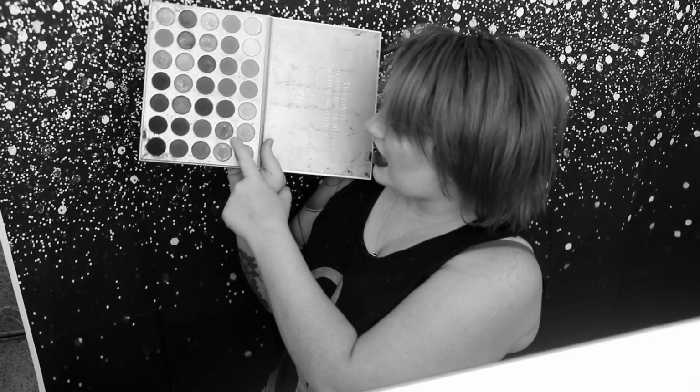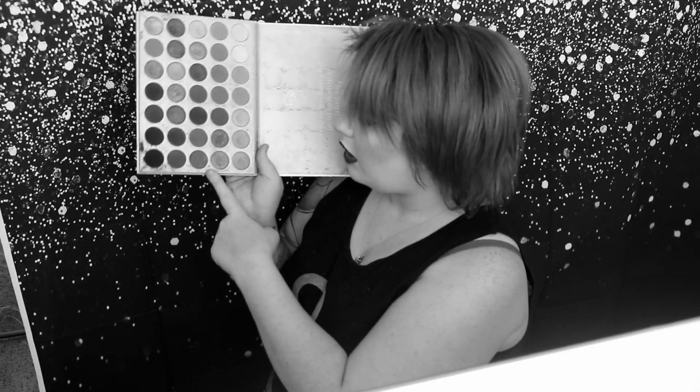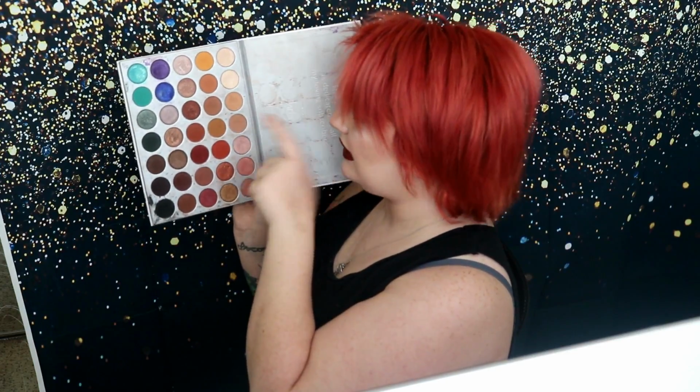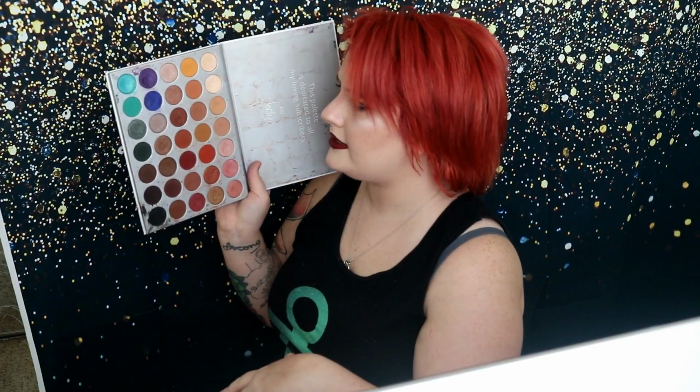This is literally the only palette I'll bring when I'm traveling, because you have every single color that you could possibly need, and they're the most perfect colors too. This is the most perfect gold I envision, the most perfect warm-toned shimmer, bronze shimmer, cranberry shimmer. It's just amazing, except I don't really like the shade, I believe it's called Royalty. It's really hard to blend.